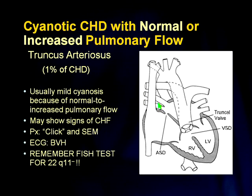If the pulmonary flow, like in this case, looks pretty unobstructed, minimal cyanosis. Maybe a little rapid breathing, actually, because of too much blood flow going to the lungs. On exam, you may hear a little click at the sternal border, which is this truncus valve opening, snapping open. EKG, biventricular hypertrophy. What I'm really showing you this for is to remember the FISH test for Truncus Arteriosus: the deletion on the long arm of chromosome 22.